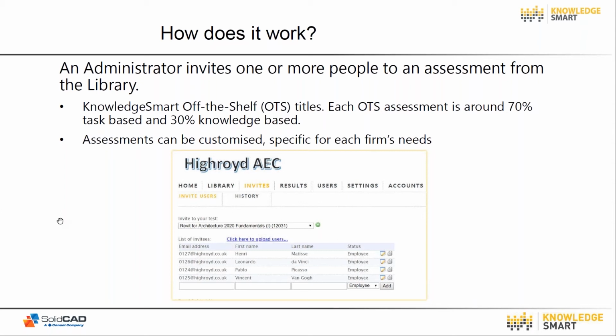So if you review our content and think, well, there are some things in there that we would never ask our team to do, there's no point in asking questions about it, that's fine. We can take those questions out of the assessment. On the other hand, if there are things really important to your business that this doesn't cover, then someone like SolidCAD can help you write those questions and put them into the assessment. So it's a very flexible system.